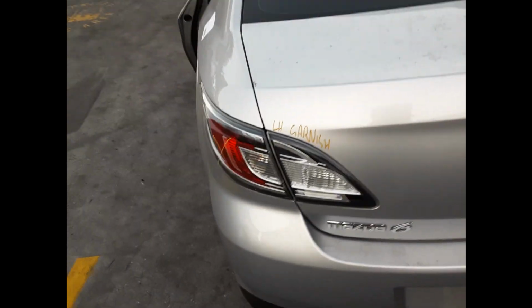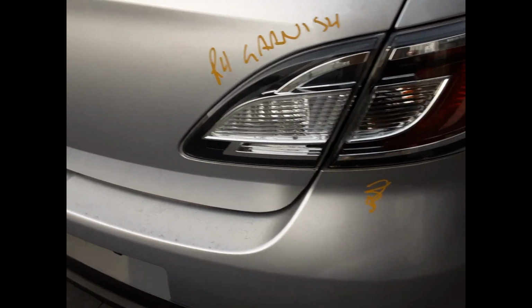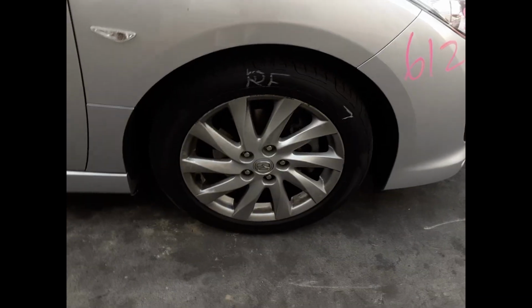lid garnish, boot lid appears to have no damage, tidy rear bumper cover, right hand boot lid garnish, right rear 17-inch factory alloy mag with a good tyre, right front door has no damage, right guard has no damage, right power door mirror and a right front 17-inch factory alloy mag with a good tyre.